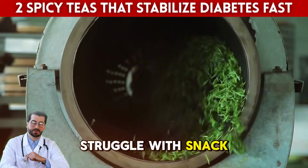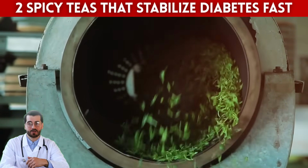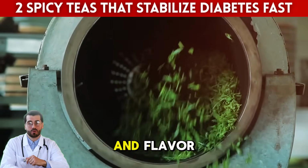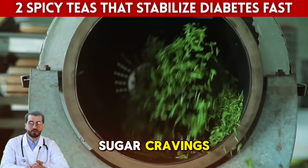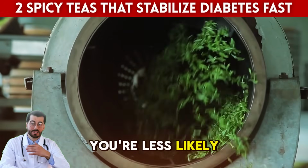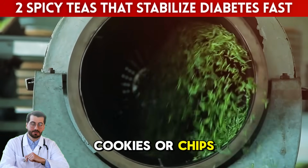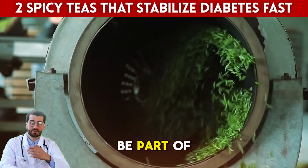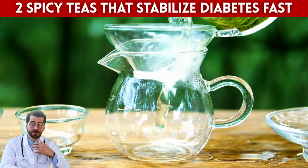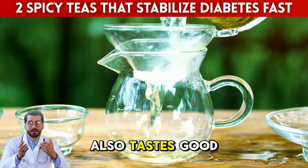Some of us struggle with snack cravings in the late afternoon. That's when cinnamon really shines. It has a naturally sweet aroma and flavor that helps curb sugar cravings. When you pair that with the calm focus of green tea, you're less likely to reach for cookies or chips. This combination can be part of a long-term habit that helps you stay on track without feeling deprived. Isn't it great when something healthy also tastes good?